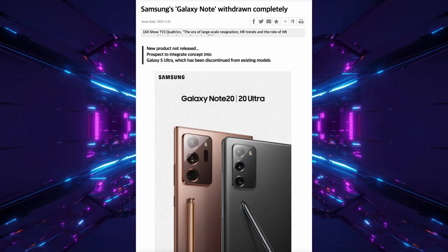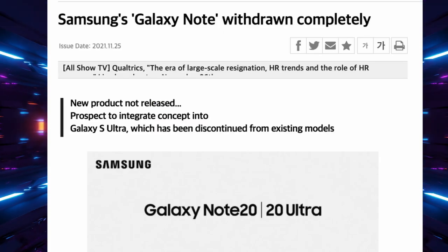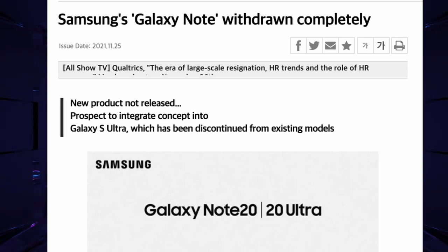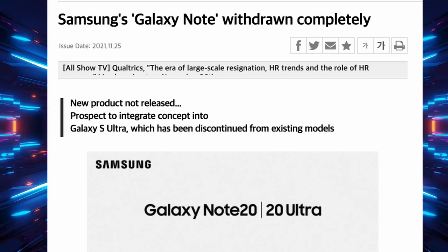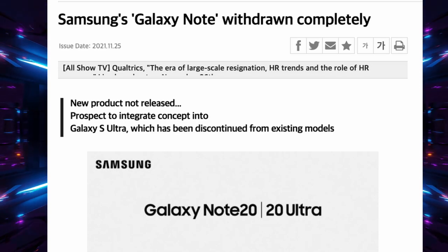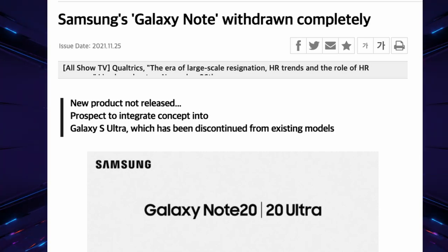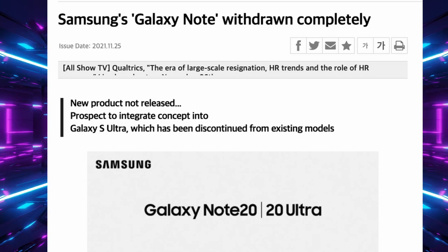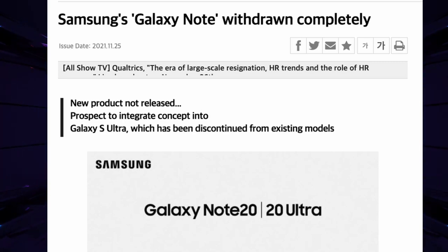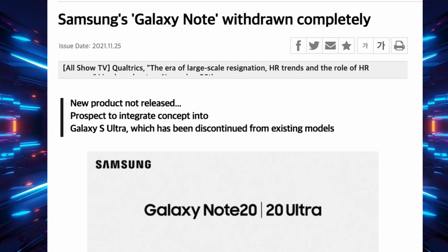It says new product not released, prospect to integrate concept into the Galaxy S Ultra, which has been discontinued from existing models. But ultimately what they're just talking about is that the Galaxy Note phone has been removed completely from the upcoming roadmap of devices that Samsung will be releasing. Again, not a surprise to you guys, but I wanted to throw it in there, so if you had an inkling of hope, it really doesn't look like it's ever going to come back, at least for this year again.